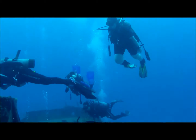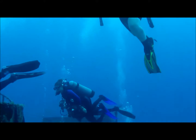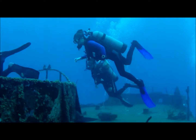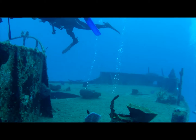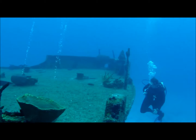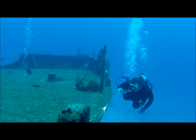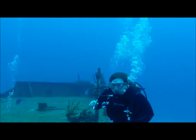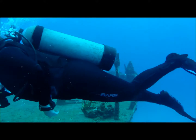And now my companions swim over the bow. Nice technique.